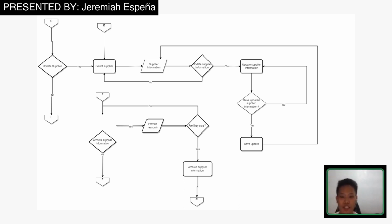This means if the admin wants to change something in the info of the supplier. First, if the admin clicks no, the admin will go to the archive page. But that is for later discussion. So if the admin clicks yes on update supplier, then he or she is going to have to select a supplier. After selecting the supplier, it will view the information about the supplier. And if you don't want to update the information about the selected supplier, you will go back and select a supplier. But if the admin wants to update the information, the system will ask if you really want to save or not. Then if you save the information, it will automatically go back to the supplier information.